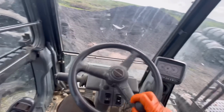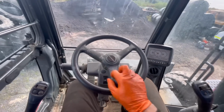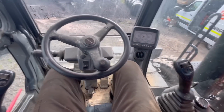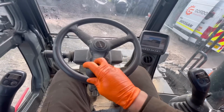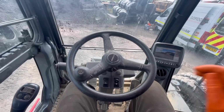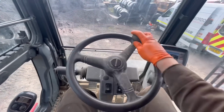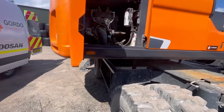I've said it before and I'll say it again. It is strange to be sat in a digger cab driving something with a steering wheel. I'm just not used to it. Out behind us. No. Right. Yeah, I just need to pull forward at that now. Sort that out. Okay. Right, we're all set up for a service.